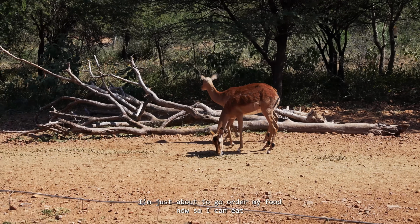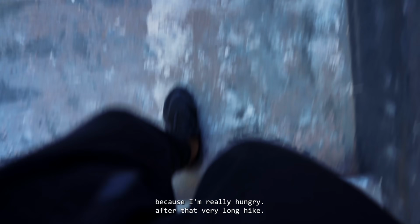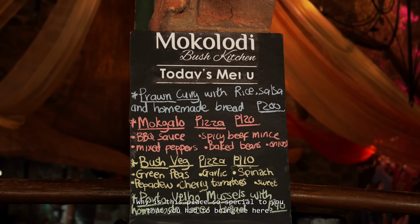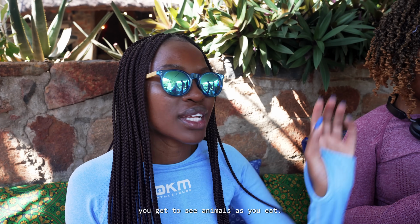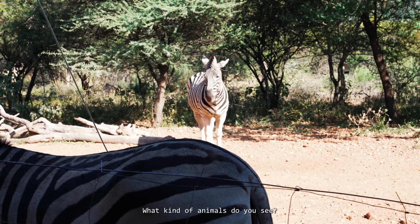So it's a really cool place to come to if you want to have a really nice meal on probably a weekend. I'm just about to go and order my food now, because I'm really hungry after that very long hike. Why was this place so special to you that you had to bring me here? The plus of it is that you get to see animals as you eat. What kind of animals do you see?